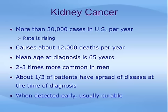About 1 in 3 patients have metastases or spread of disease at the time of diagnosis, and the survival rate in these situations is very low. However, when detected early, kidney cancer is usually curable.